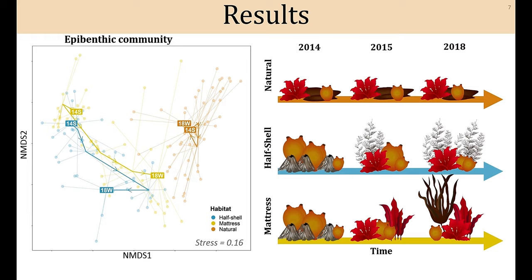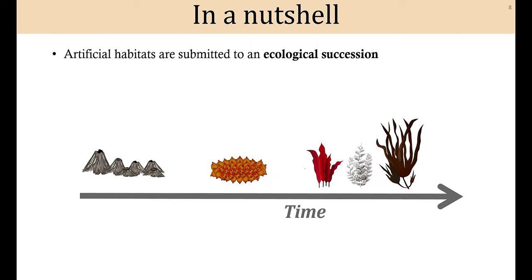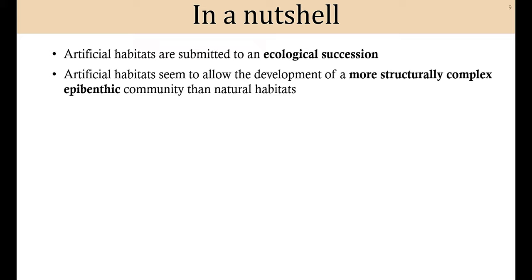We also observe that the two artificial habitats seem to harbor different epibenthic communities at the end of our survey. Furthermore, these epibenthic communities seem to be more structurally complex than communities of natural habitats. To summarize our results, we showed that the artificial habitats we surveyed were submitted to an ecological succession. Barnacles were the primary settlers, followed by a wide variety of ascidians, and lately occurred the development of erect algae, kelps, and hydroids. Finally, an interesting result was that artificial habitats, at the end of our survey, harbored different epibenthic communities that were more structurally complex than those of the natural habitat.